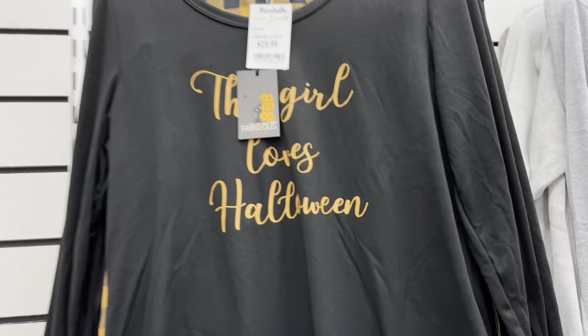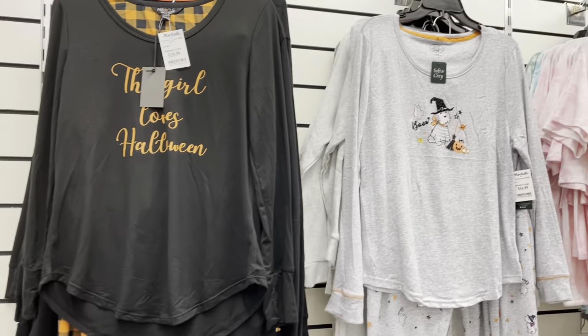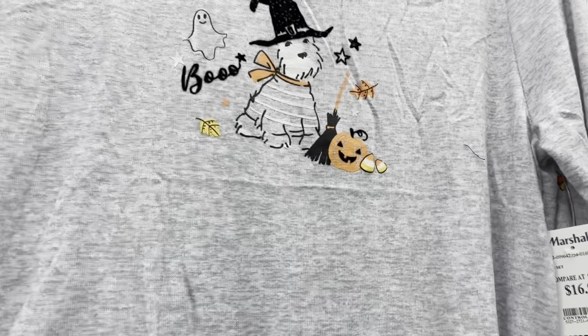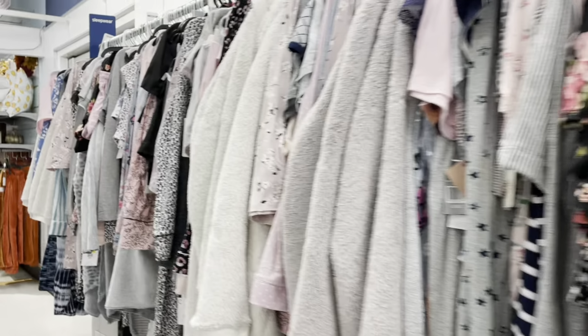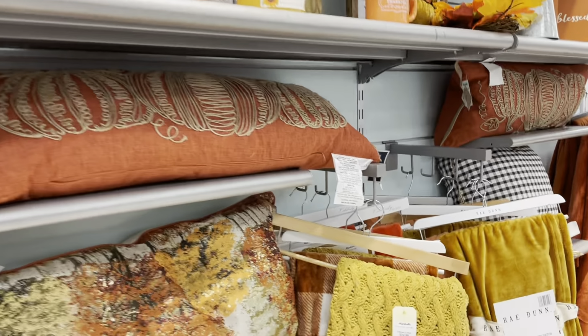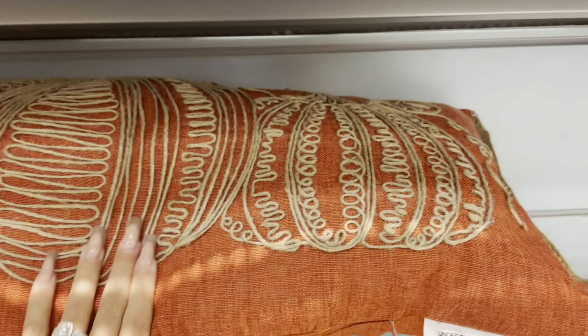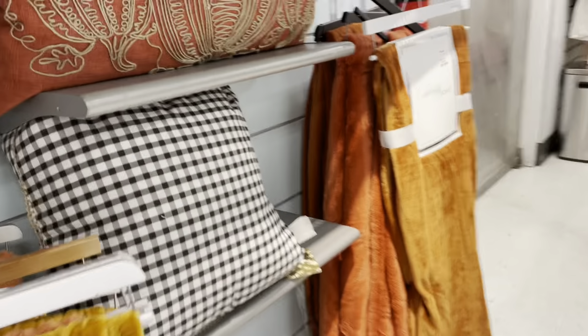Halloween section for pajamas. This girl loves Halloween. This is Boo, and they're really soft too. All the fall items. This cute pillow. $19.99. Oh, this is nice. $19.99 too.